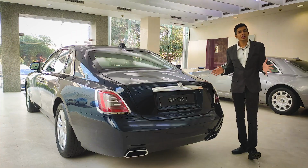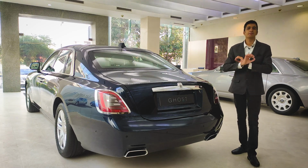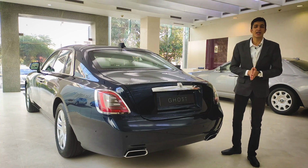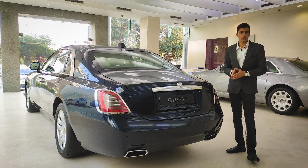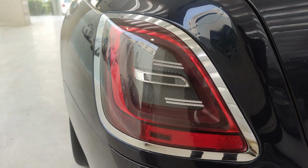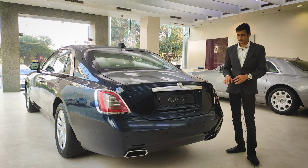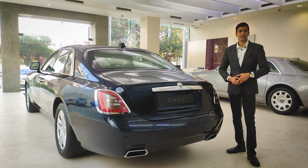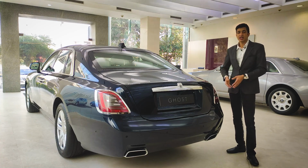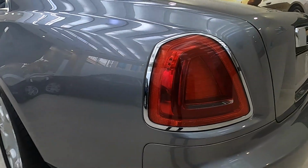Right, last but not the least, the rear side of the Rolls Royce Ghost. First off, the biggest change, and that is of the tail lamps. The tail lamps have now been integrated in this car so very well that they match with the lines, they match with the curves, they match with the aggressive design of this car, and it looks very nice. The chrome surrounding the tail lamp is a very nice touch. If you talk about the interior tail lamp design, it's much more intricate than the previous generation one, as you may see on your screens right now.